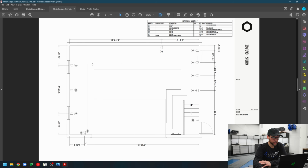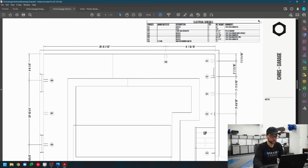We've got the electrical plan, so we're detailing all of the outlets that we've included into the space and where they are in relation to their walls. And then we've called them all out. So we've got E1, E2, E6, E5, 7, 5, 3 and 4, and 8 is the switch. And then over here, it's probably hard for you to see on camera. Let me zoom in a little bit.